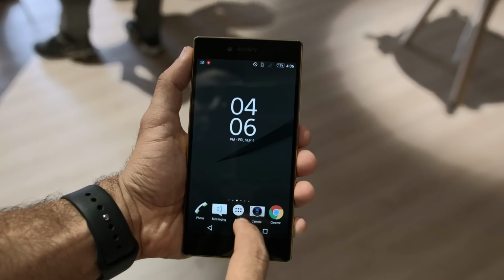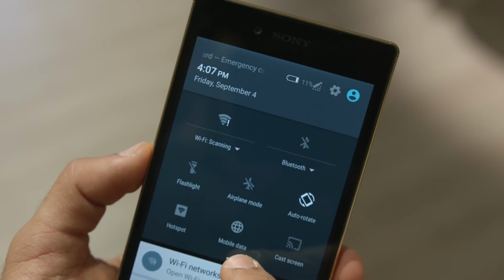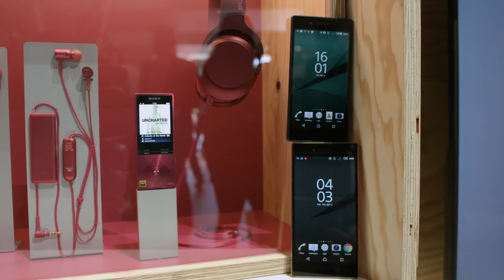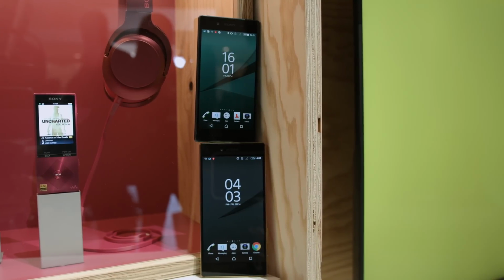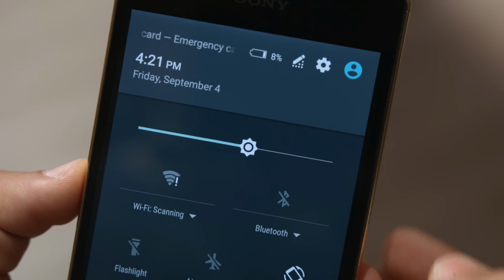But now I'd like to go back to the display. With 806 pixels per inch, you expect this display to look sharp, and it's definitely very sharp. But to my human eye, looking at the Z5 Premium and looking at the Galaxy S6 Edge Plus or the Galaxy Note 5, they all look exactly the same, really sharp and really crispy. And at this point, PPI is a very arbitrary number.